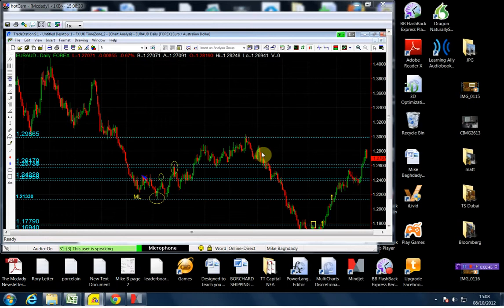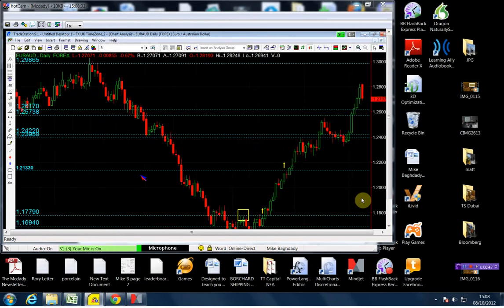point right there, which is the 123.95 and the 124. They're right there. They're pretty much identical to what you've seen in the euro pound. Let me put the chart for the euro pound up again. You can see it is identical.